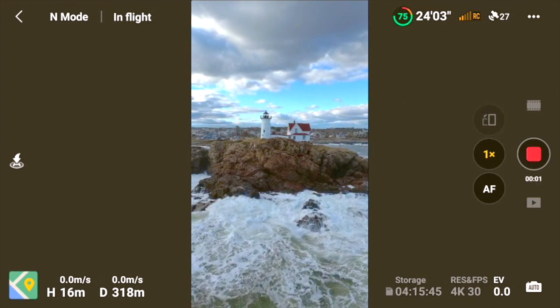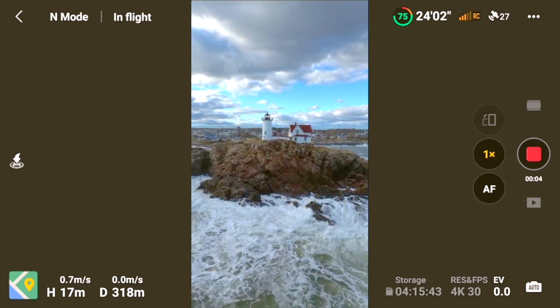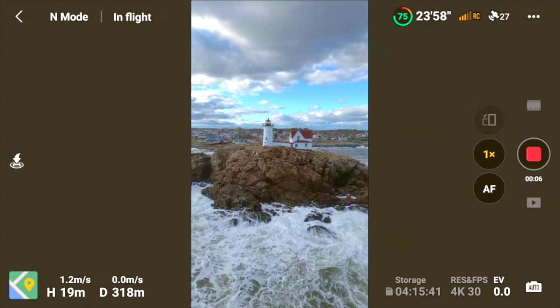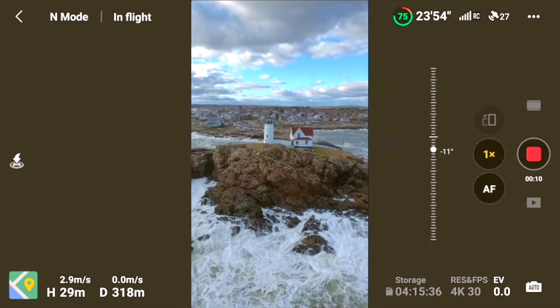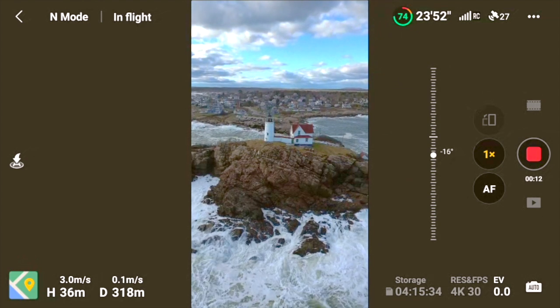Once again, one tap of a button on this controller switches you right over to the true vertical. And instead of doing a quick shot, which would perform what's called a rocket maneuver, I'm going to do it myself manually.